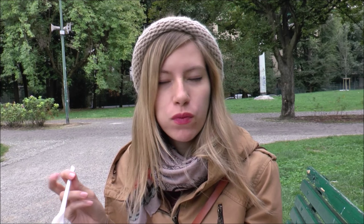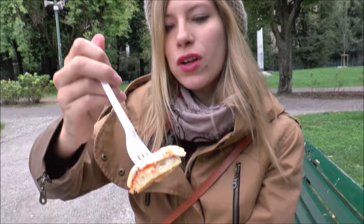Oh my goodness. Wow. Is that good? Oh yeah. So the dough, I mean, it's really thick, but it also has a bit of a fluffy quality to it. And that is like a thick layer of cheese as well. Like, that's a generous amount of cheese. Check this out. Look at all that cheese. Kind of reminds me of Chicago deep dish style as well.